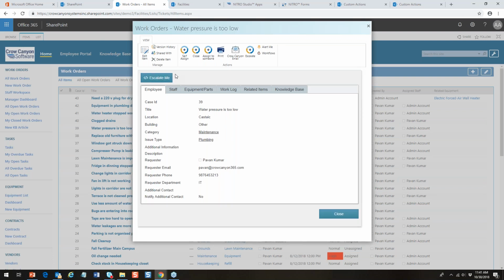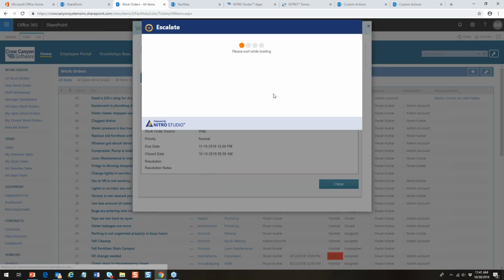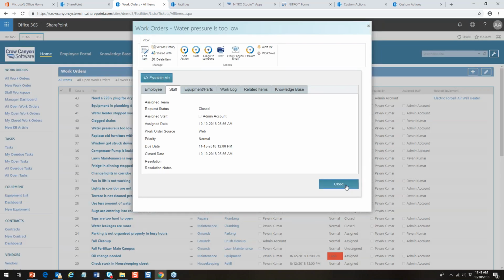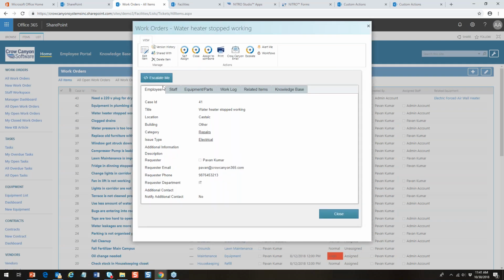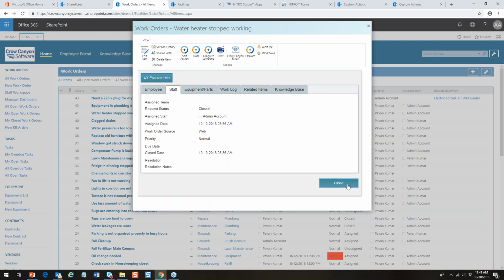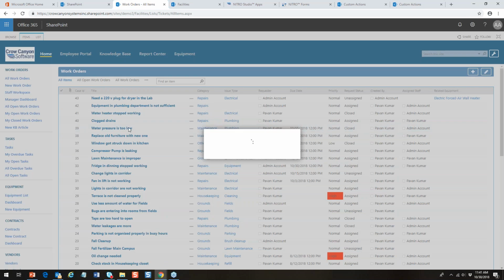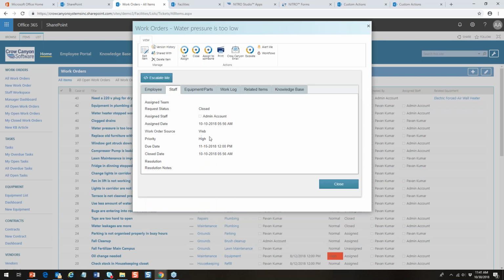So priority, if we check the priority right now, it's normal. Let's see if escalate changes it to high. Close, and now the priority should be high on this one. Normal. I don't know what happened there. Anyways, it should be high. Oh, these demos, but that's the way it's supposed to be. No, it is high. Yeah, it just took a moment. Okay, good. Thank you. I know Nitro Studio is very capable. I knew it wouldn't fail me there. So there it is, high.